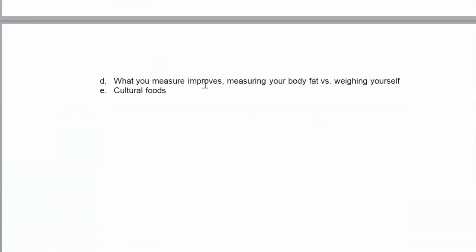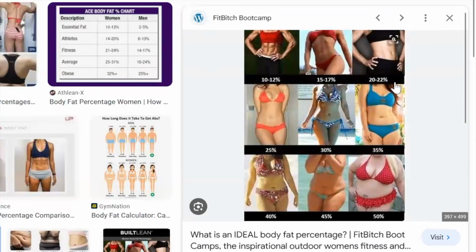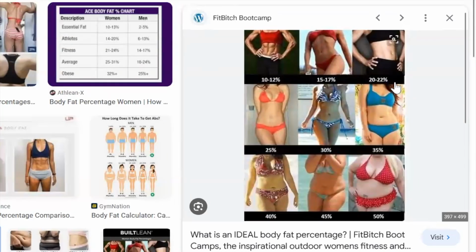Okay, what you measure improves. Okay, and measuring your body fat versus weighing yourself, what are we going to do? I highly recommend that you guys get your body fat measured. Okay, and let me show you why. Something that I often show my patients, right? So for example, if you look at the different body fat percentages, oftentimes we look at it and think, oh, okay, do you want to be at the 15 to 17%, the 20 to 22%? Because this is what we see in the mirror, right?